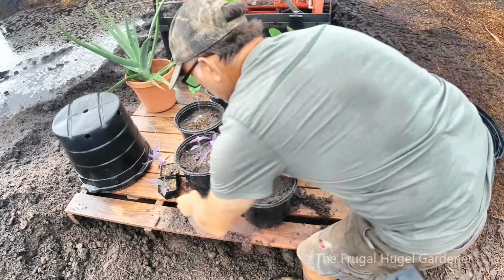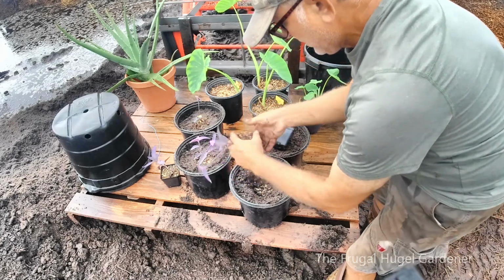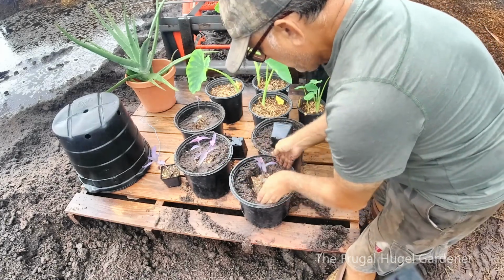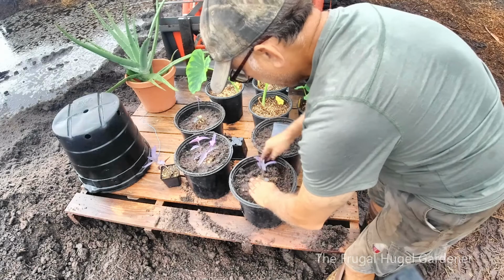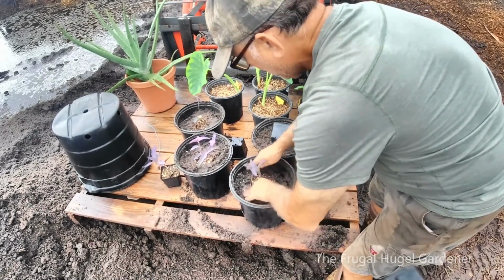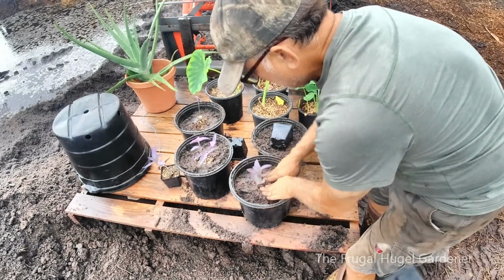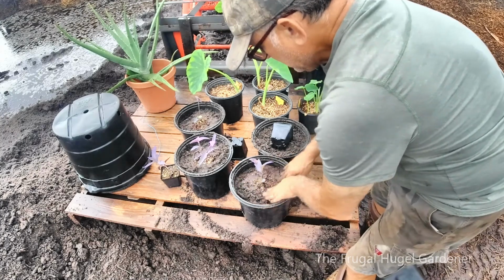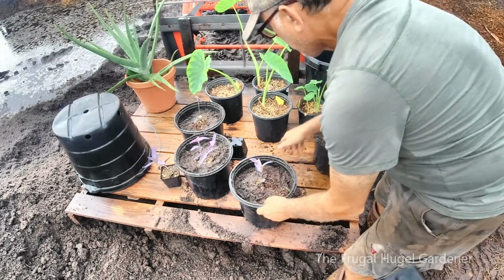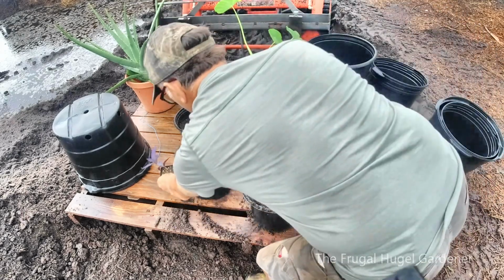Just make a little hole like that. Get your plant. Put your plant in the hole. And starting from the sides, put it back in. Press around the sides. You don't want to really press on the top. That's fine. Now I'll water it in. And let's do the last one.